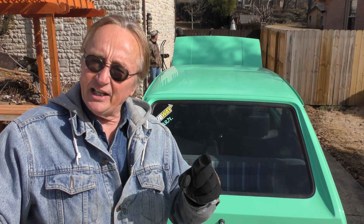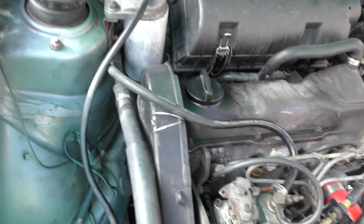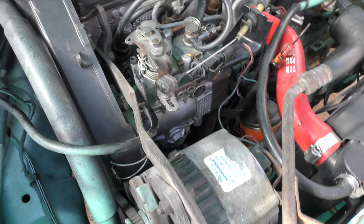Now it says it's got 239,000, but he figures it's well over 300 if you figured the real mileage out. And he did have the engine rebuilt. Now, it only cost him $1,500 to have it rebuilt. They're such tiny little engines, there isn't that much to them. And the old ones, these are actually quite simple.